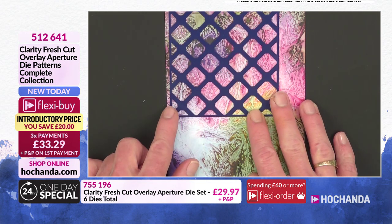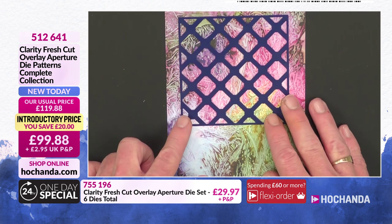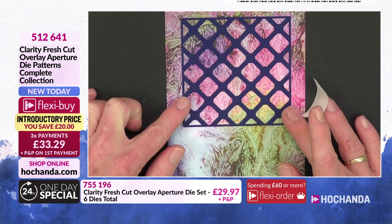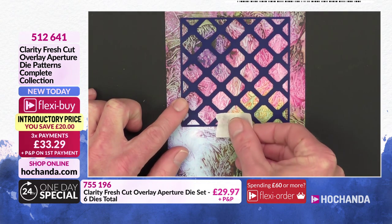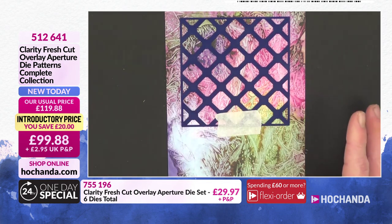Okay, now rather than go off to the side, because on this particular one all I'm interested in is the scrap, okay? But you're going to get 2-for-1 out of this one. So I could position that in the middle, or I could position it at the top. So I'm going to go round about there. Okay. And we'll use some low tack tape just to hold that in place whilst we run it through the machine.